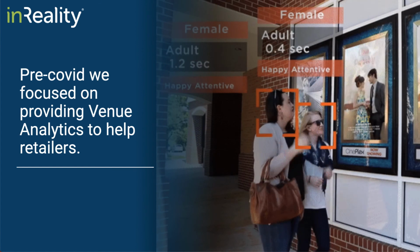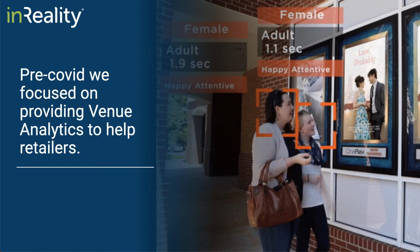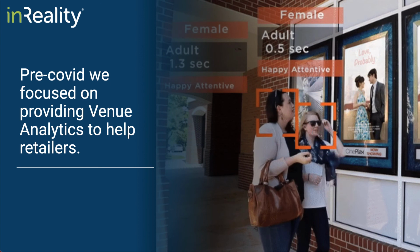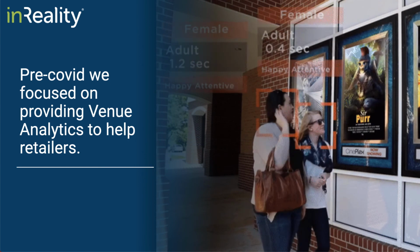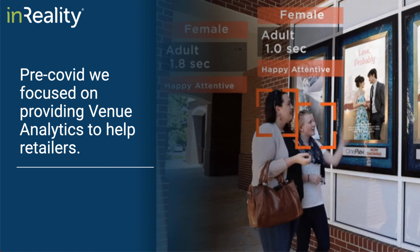Pre-COVID, In Reality was focused on venue analytics. Think small cameras, primarily in a retail setting, that provided insights as to how shoppers moved around stores, what they interacted with, demographics, etc. The mission was to help businesses use real metrics to improve the customer experience.